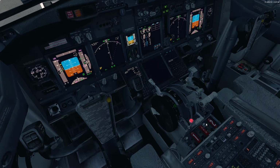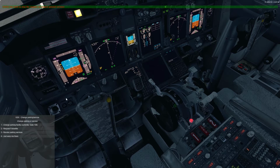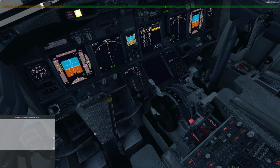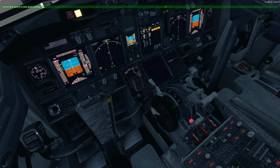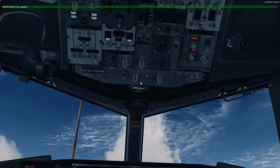So, cut the engines 1 and 2. Oh, did that a little bit too quickly. Let's just get rid of that a second. Bring it back up again. And deboarding, please, from GSX. That wasn't very good parking. Yeah, I do apologise, GSX.